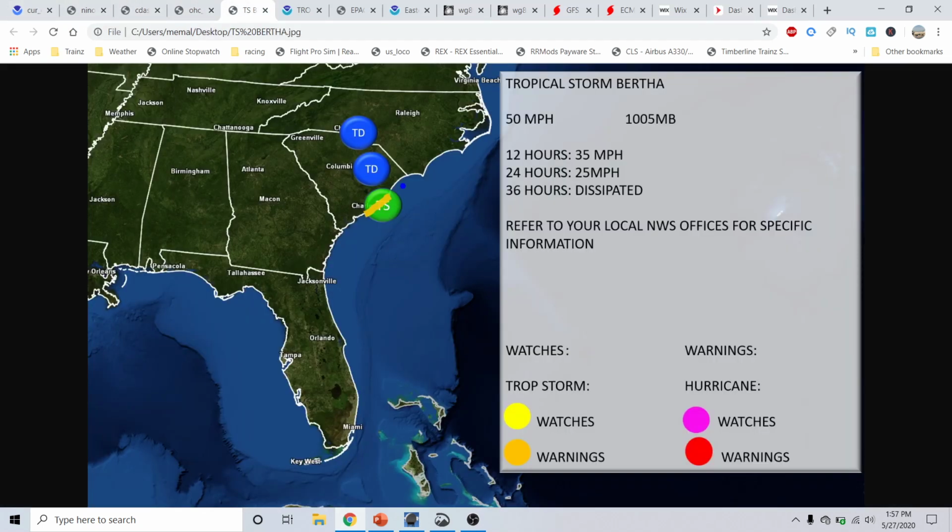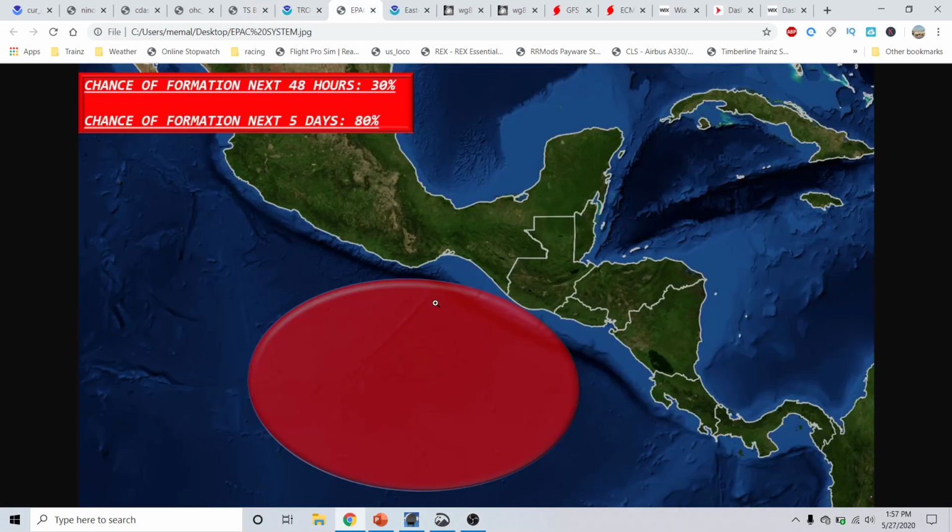We do have Tropical Storm Bertha that has made its way inland today and is going to continue to weaken over the next several days while bringing heavy rainfall across this region. We are also watching a system that could affect portions of Central America over the next couple of days as a tropical system is likely to form out there in the Eastern Pacific.